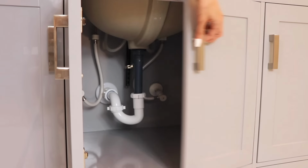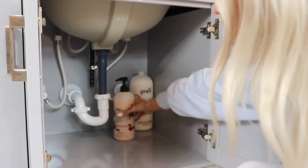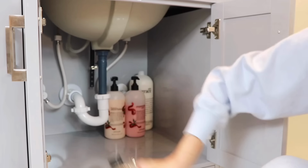Now we are moving to the other side of the bathroom. This vanity gets used less frequently, but is still a great space to store and organize necessary items.